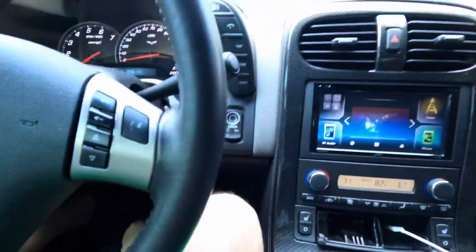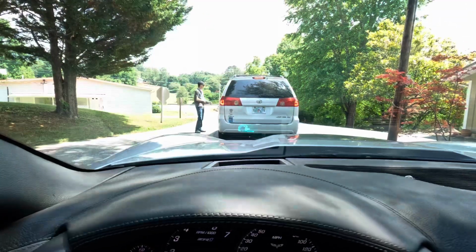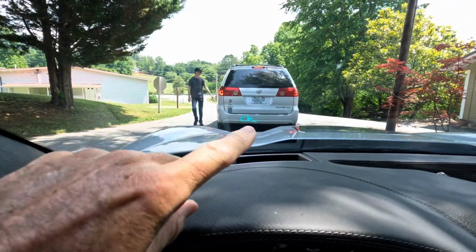One thing I noticed already, this clutch is heavy. Oh, God. Not a Honda. I don't know if you can see, right there is the head-up display.